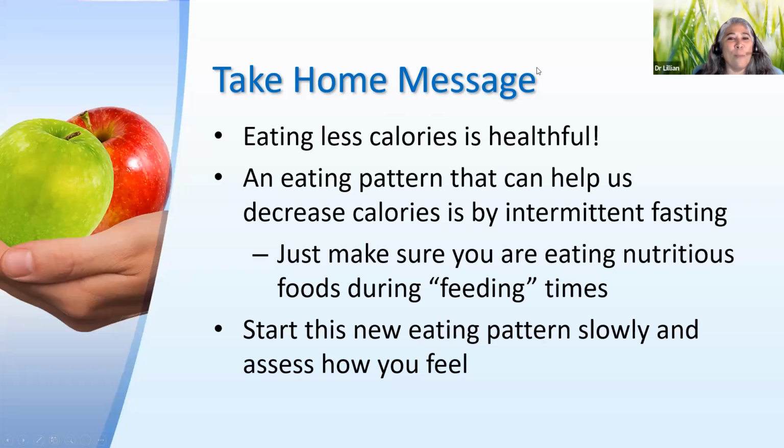All right, so what's the take-home message? Eating less calories is definitely helpful. An eating pattern that can help us decrease calories is intermittent fasting, unless you're trying to maintain your weight or gain weight. Then you still have to start with, how many calories do I need for my goals? And if you do start this eating pattern, definitely start slowly. Maybe just bring it up to your doctor and say, look, do you think this is something that I can follow? If you're on medications, make sure you talk to them about it, because some medications depend on food that you're eating. So just be smart about it.